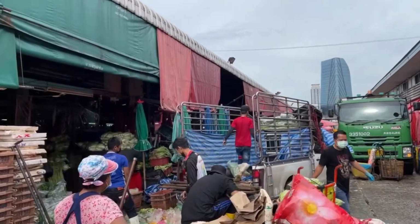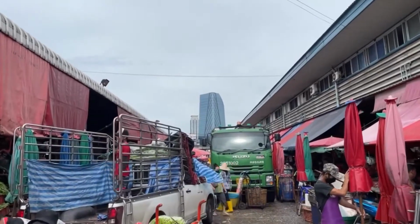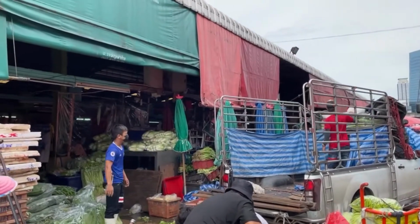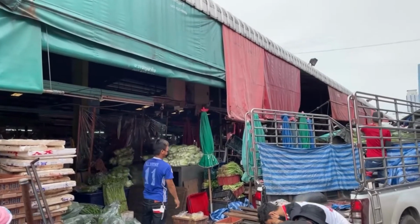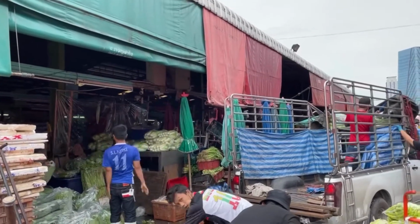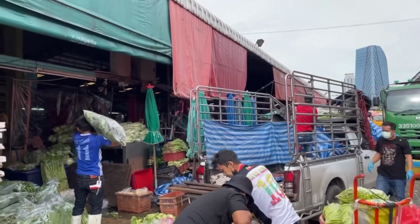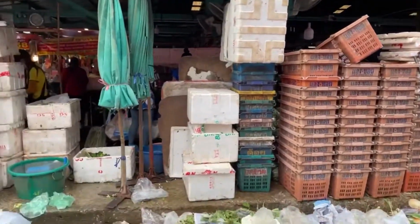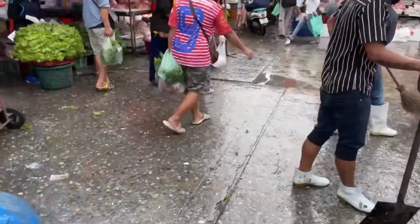Oh, we just missed them. So this market does generate a ton of rubbish. So they got these guys out here that are hauling the trash off. The vendors just throw it right into the middle of the street, and then these guys come and take it away. So looks like got some bok choy there that they're unloading and some onions. Yeah, they just throw these piles of rubbish out here and then these guys come and they haul it away.